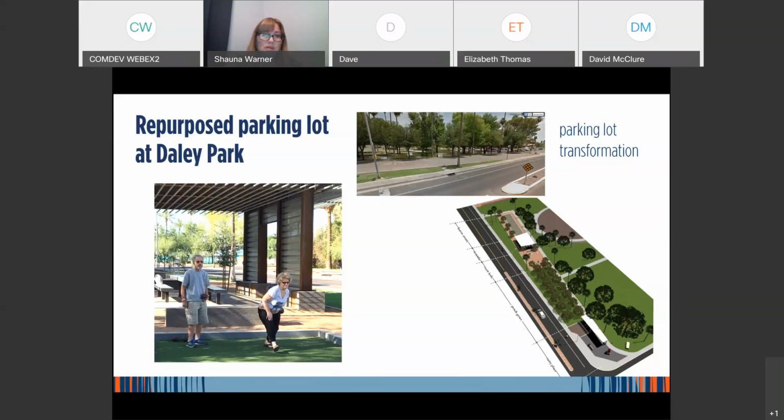This is another one where it complemented a city project, where the city was already putting in a new ramada. Certainly a grant might not cover a brand new ramada. And you can see in the picture where they're playing bocce that there is a new ramada there, but their grant could cover trees. It could cover the bocce area there. So really those grants were used to enhance and add to what the city was doing, and that was also a joint application where they were able to put in more funds.